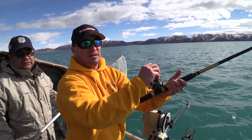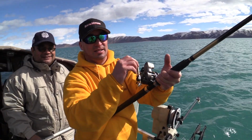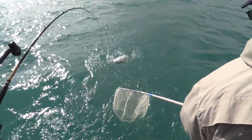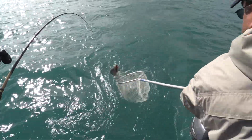Oh, just a 4-pounder, no problem. Well, are you comparing that to the Cisco that Ryan caught? Right, exactly. It's going to be a little bigger than that. Okay. There we go, nice. 2.5, 3 pounder. Oh, I got him.